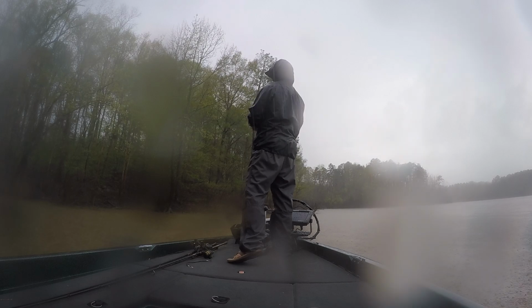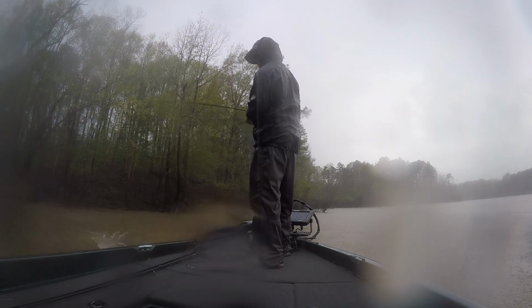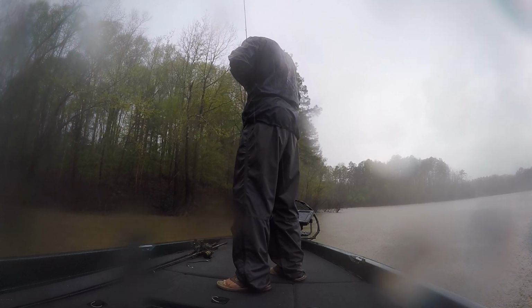And so I've tried to fish through it for a while and I caught a few, one little one, but it just was not happening. So I decided to run back out and up the lake a little bit to some of the pockets that had a few bushes in them that I often fish.